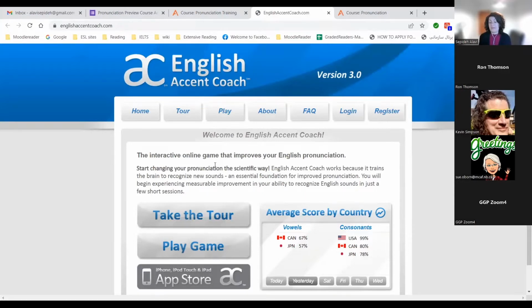And then at the end, after they finish, they receive a report, and they can send the report to the teacher to assign them chapters or units, rather, that they need to study. So it's a very easy website to navigate. All they need to do is to register first, and then using those credentials, they log in and they click on play. Now, there are lots of things to do on this website. They can practice vowels and consonants, and there are several levels for each of these to play. There's no limitation on how many times students want to play the game.